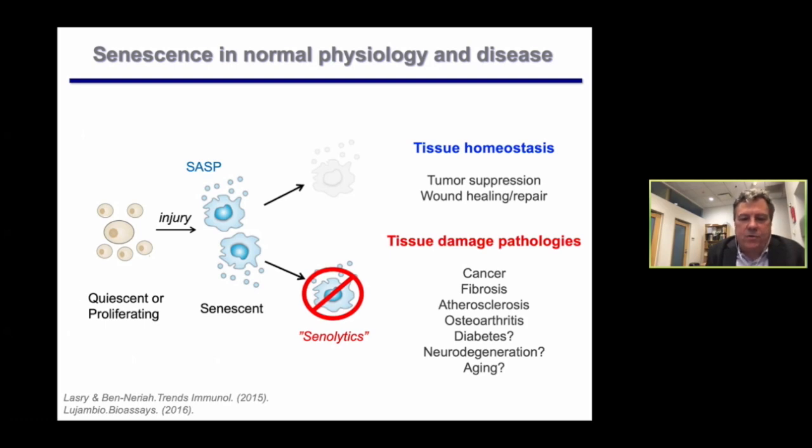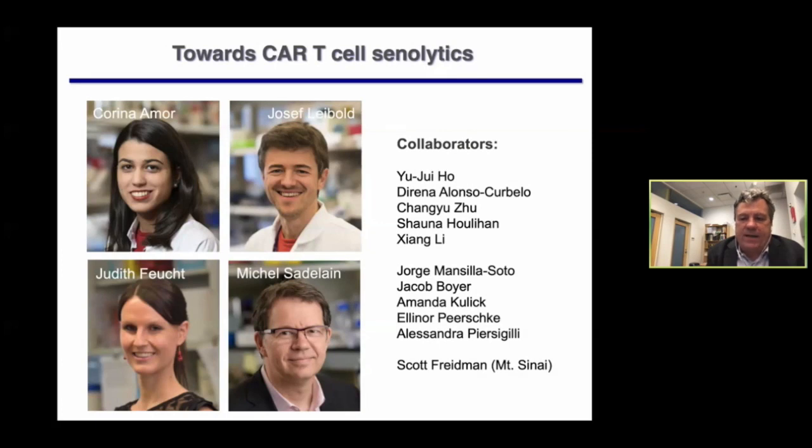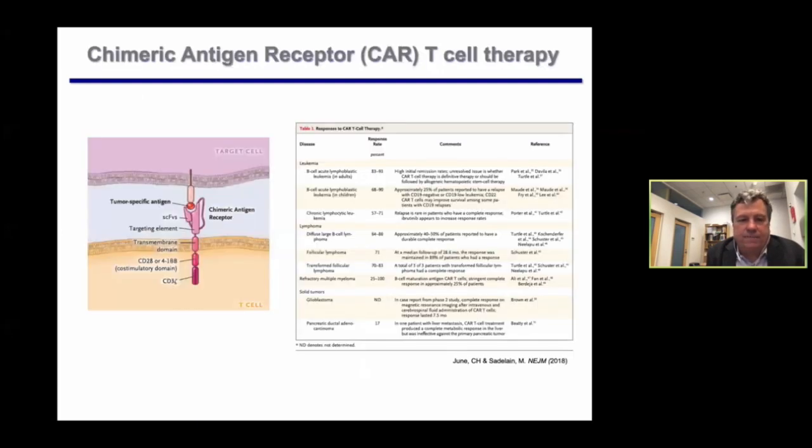Now, the way we decided to do this was really to take advantage of our collaborations with the cellular therapy lab here at Sloan Kettering, who are experts in the development of Chimeric Antigen Receptor T cells, or CAR T cells, to target cancer. The work I'm going to tell you about was really done by 2 trainees in my lab, Karina and Joseph, cancer biologists, together with Judith in Michel's lab, who's an expert on CAR T cells. And the goal was to try to identify CAR T cells to eliminate senescent cells from tissues.